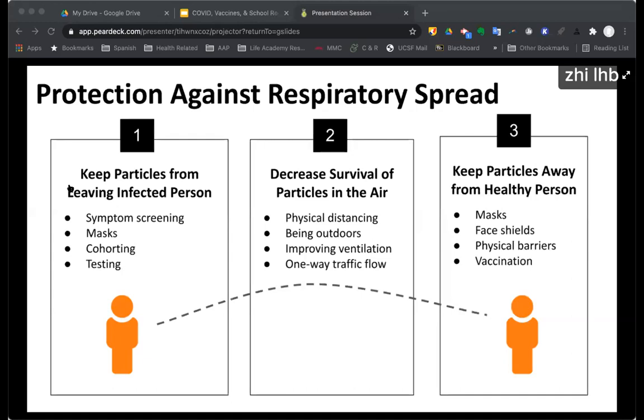So let's talk about which of these things are going to be really helpful and which ones we don't need to worry about quite as much. So when I think about the way COVID spreads, there's three things that need to happen. There has to be someone who's infected who has droplets leaving their body. Those droplets need to survive in the air, and then they need to get into another person's eyes, nose, or mask. And so we're going to talk about some different things that we can do for each step of this happening. Like for step one, there's certain actions we can take to reduce the chance of that happening. And same for step two and step three.